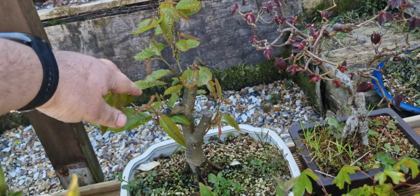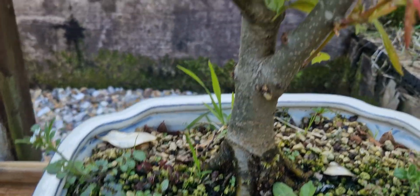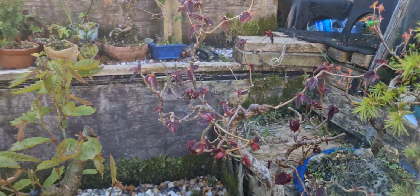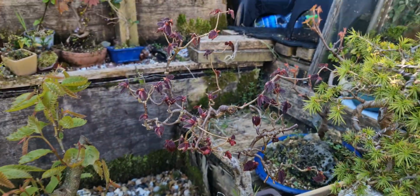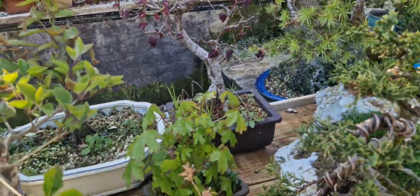That's a sweet chestnut that I chopped right back. Has a nice trunk on it. I chopped it right back because I want to try and grow it into a small tree so you can get the leaves smaller. This guy, I can't remember the name of them. They're the ones with them spirally branches. It's a red one, I can't remember the name of it. A couple of field maples.